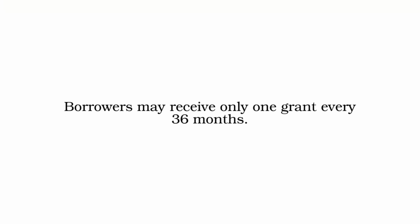Now, that's not a push to get you to go out and buy a home, but if you're already in the process, this is something I would definitely look into because, again, it's free money. It could allow you to save some of your own money or in some cases buy down the rate for a lower monthly payment and ultimately qualify for more home. Now, something to keep in mind here is borrowers can only use this once every 36 months.